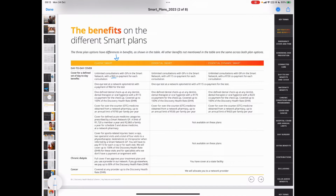So the flagship one, the Classic Smart, gives you unlimited GP consultations within the smart network with a 60 Rand co-payment. That is an incredible benefit. You get an eye test within a network with a 60 Rand co-payment. You get your dental checkup within the network with a 115 Rand co-payment. You get over-the-counter medicine for 790 Rand per family per year. Please take note that that's on a formulary, so it's not anything. It's also network pharmacies.